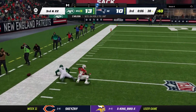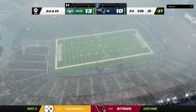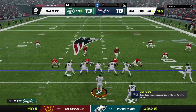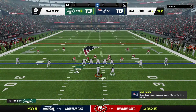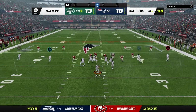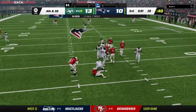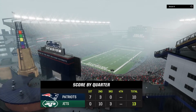Now a deep ball there on second down, but it'll wind up incomplete. This has certainly been a physical game so far. Limited scoring opportunities for both sides. And there's another chance that goes unfulfilled. Now on 3rd and long, they'll look to throw. And he is going to be taken down. And that should be the final play of this 3rd quarter.